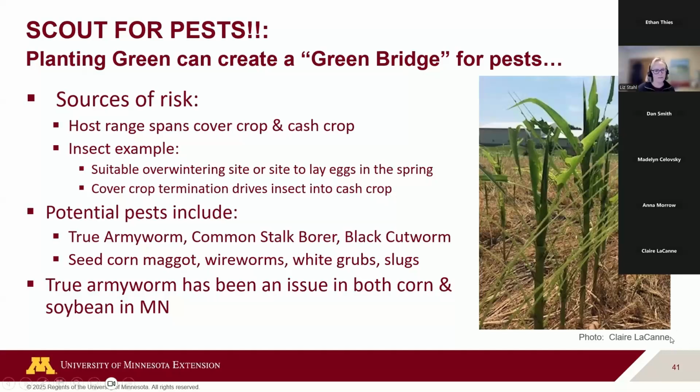And Claire, she is on this call as well today. These are some pictures from her, pretty striking. I understand this is like 3 days. This corn looked terrible like this. So, yeah, dramatic impacts on yield.